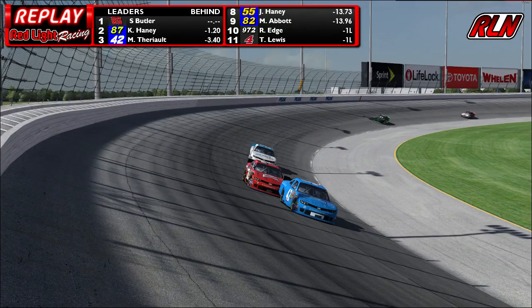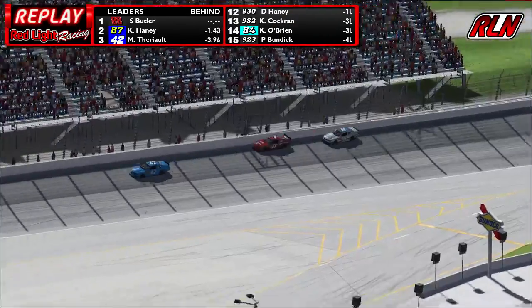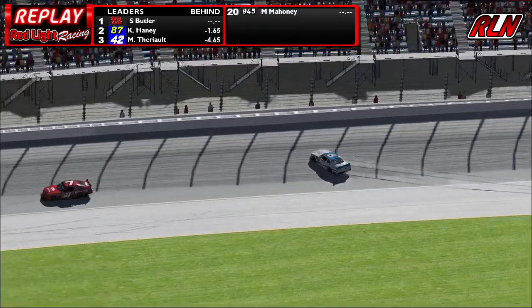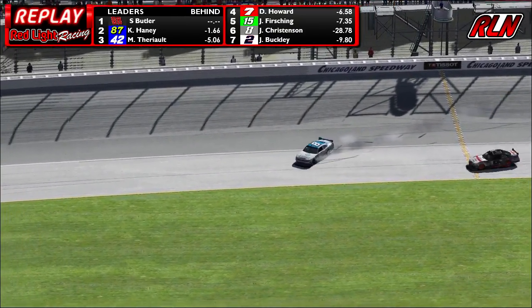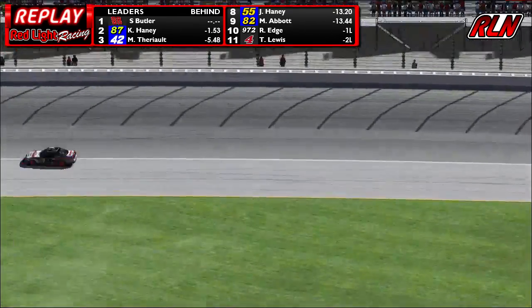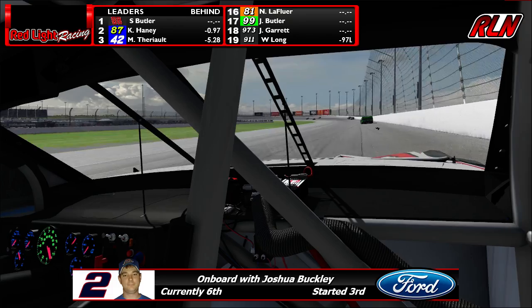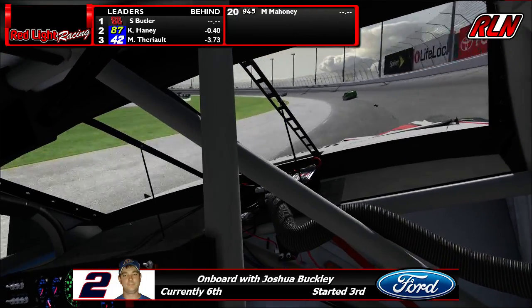Let's go back and have a look. See what happened here. You see David Howard gets into the wall coming out of 4. Christensen dives low to try to avoid him. David straightens it out, but Christensen just a little too aggressive trying to go low and avoid him. Gets into the grass and loses it. And I don't think anybody else got caught up. Oh, yeah, Buckley almost caught that. Let's watch this. Yeah, it looks like exactly what I was talking about before. A car in front of you gets into the wall, you follow him into the wall, and Jamie just followed him into the wall, bounced off, and lost it. So. Yep. Yeah, sometimes if you're watching the other car too much, not watching the track, that'll happen.